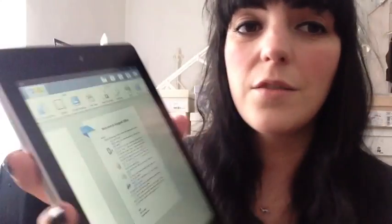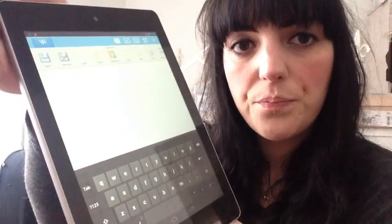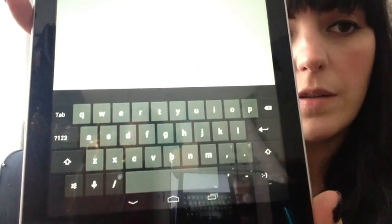Okay, I mean, these are just apps. You can go and have a look at them. So if we just go on New Document, there's Word doc, spreadsheet, presentation as well, which I think is great. So there you go, that's the Word doc alternative. And the keyboard, you can see that quite easily. Really nice keyboard. I find it really easy to type.